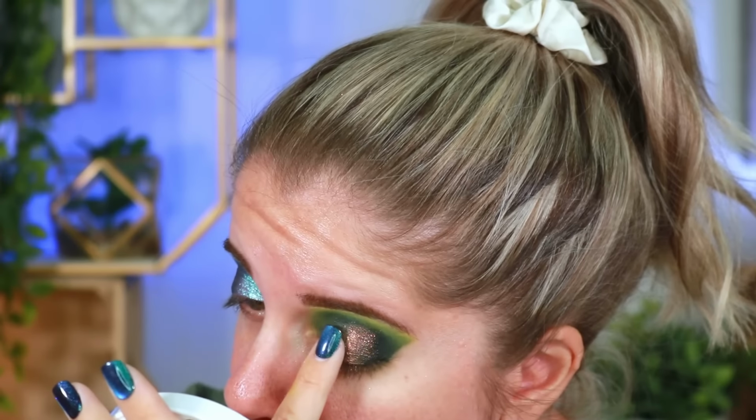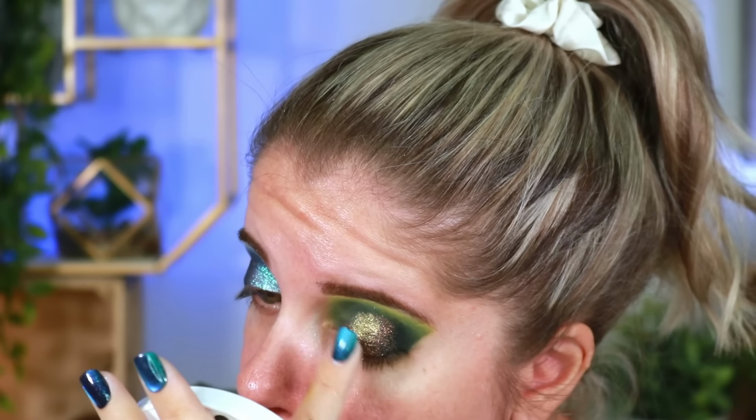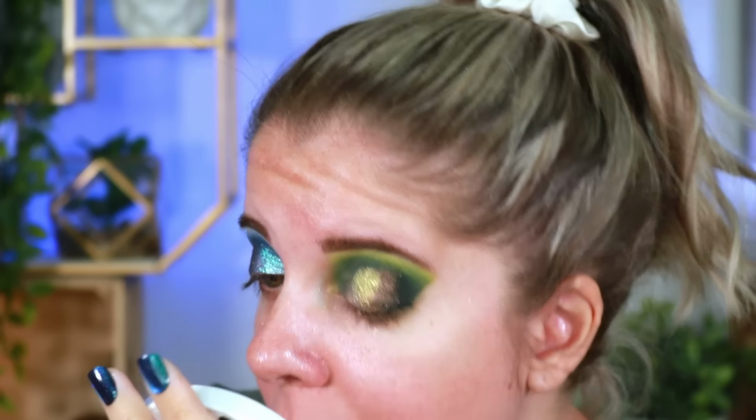I'm going to take the shade called Metal Bending right here. We're going to put that right next to that, which I think is really cool, you have to be a very, very, very strong bender to bend metal. We're going to put that right here. Oh my God, that actually is blending really nicely into that shade.